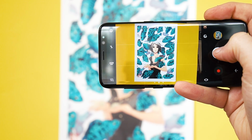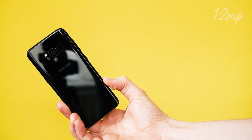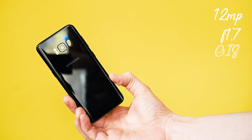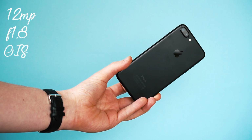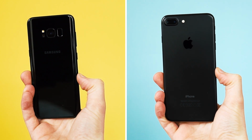As always, let's run those specs quickly before we get started. The Galaxy S8 is rocking a 12 megapixel sensor, an aperture of f/1.7 and optical image stabilization on board, and the iPhone also has a 12 megapixel sensor, an aperture of f/1.8 and OIS too. Both cameras have been set to auto with auto HDR enabled.